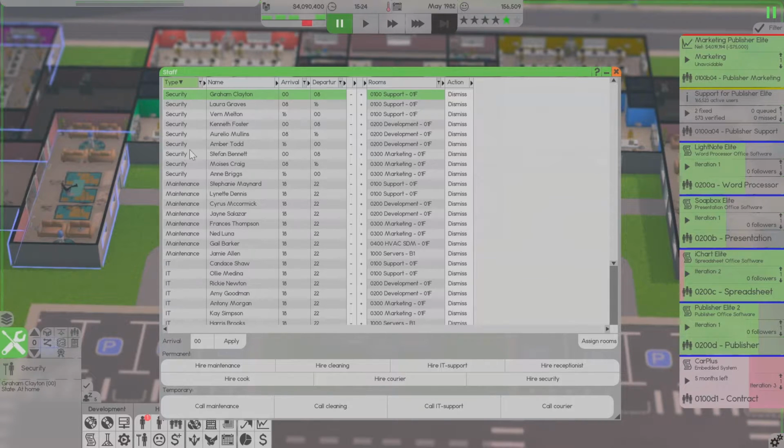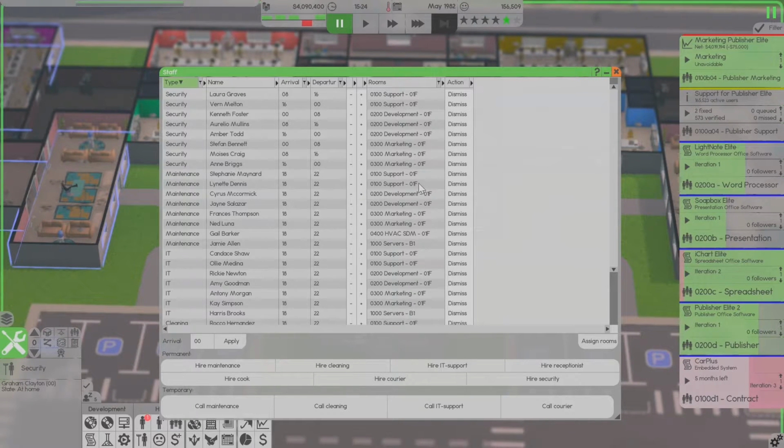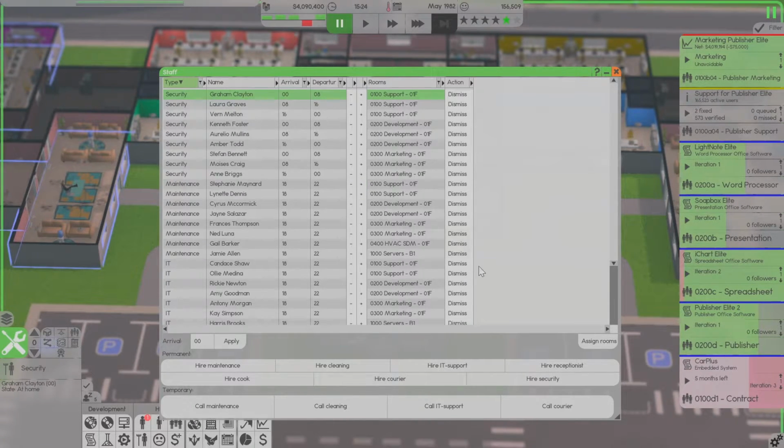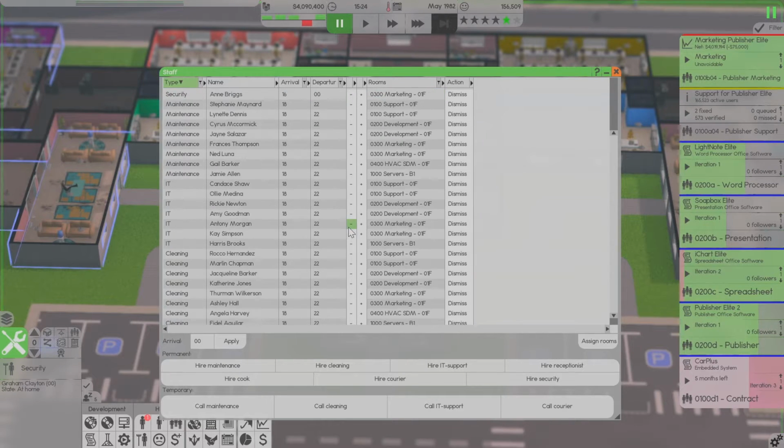As soon as I want to hire, of course, I'm going to have security, one on each door of the actual building 3 times a day. And then I assign 2 maintenance people per floor. And as of right now, on the HVAC and the servers, I only have 1 each. And they're all coming in at the end of the day.